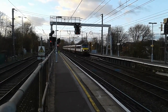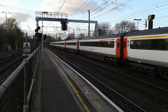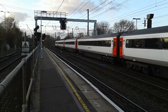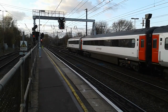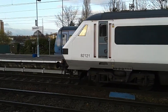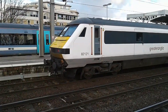Alright, we have 90.003. This is the set that brought me in from Colchester. It's 82121 on the rear. Lovely. Okay, next departing is the 1509 Greater Anglia service to London Liverpool Street.